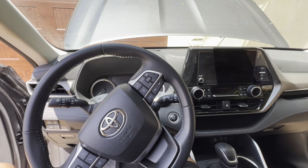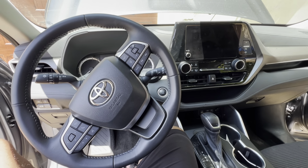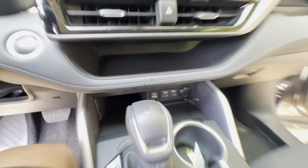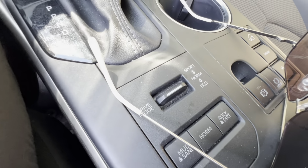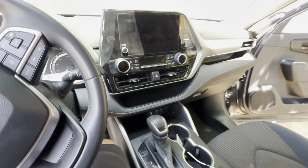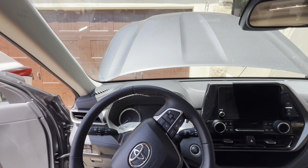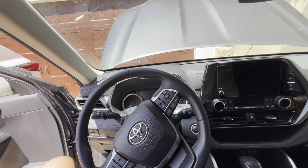Lane keep assist is average. Honestly, nothing special about it. It's got the charging ports down there. But it's got sport mode. How cool is that? Plenty of room in the back. So that's kind of my take on this: it drives well. It's a good vehicle.